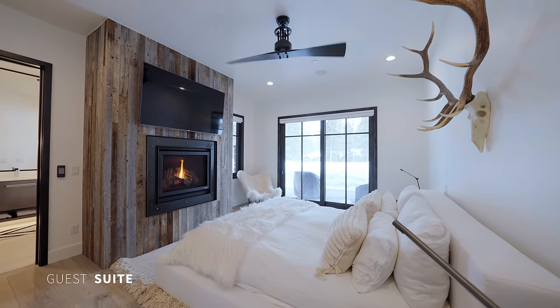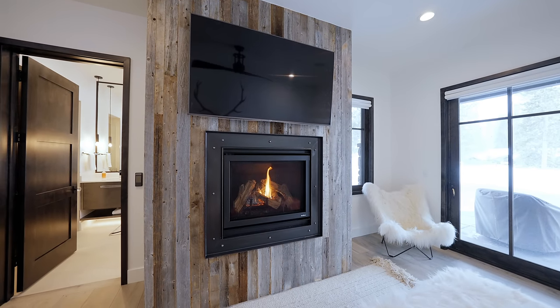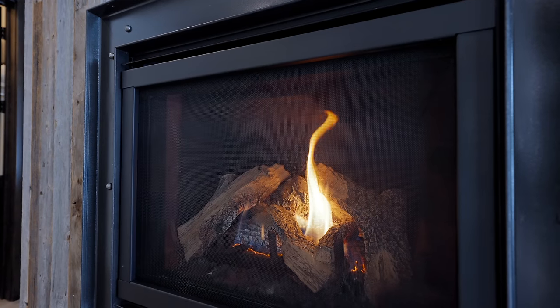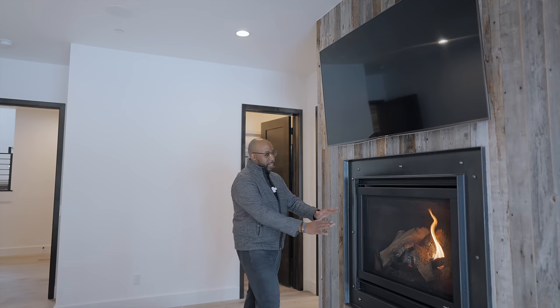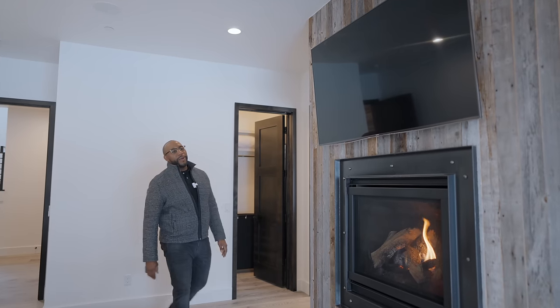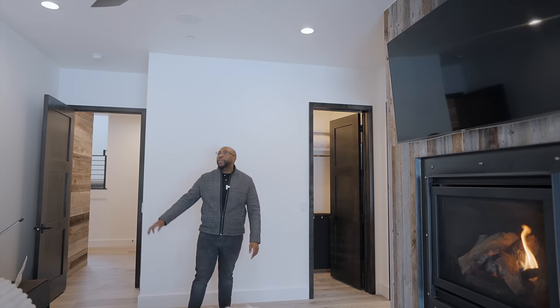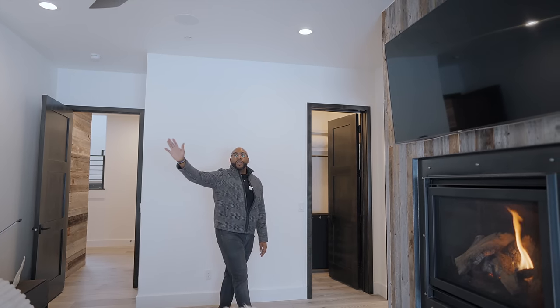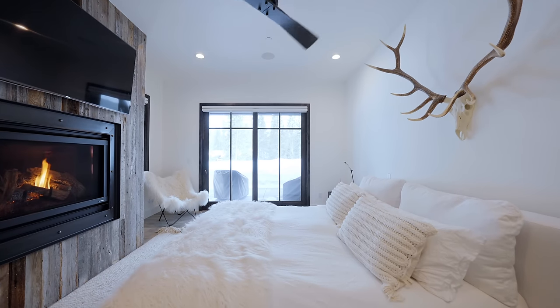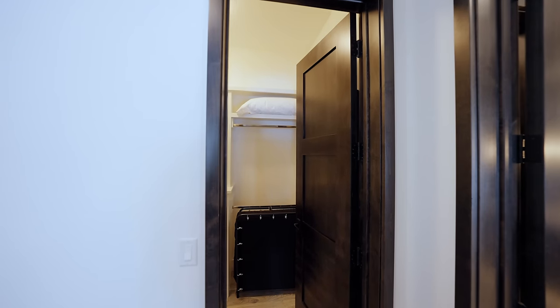Focal feature here is this incredible fireplace. Love the reclaimed wood for the surround area. Huge heat glow, and it's putting off a ton of heat. Beautiful fireplace here. TV area as well. Then we have a glass sliding door to give you patio access over there as well. Love the details here with the hand-troweled walls. Single blade, modern ceiling fan, and then we have access to a walk-in closet right over here.